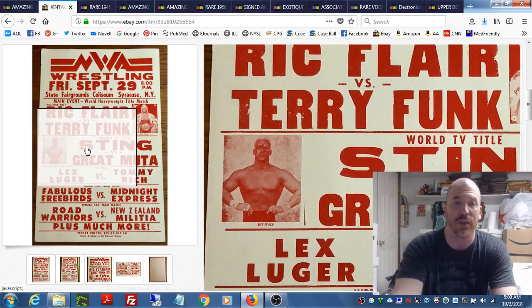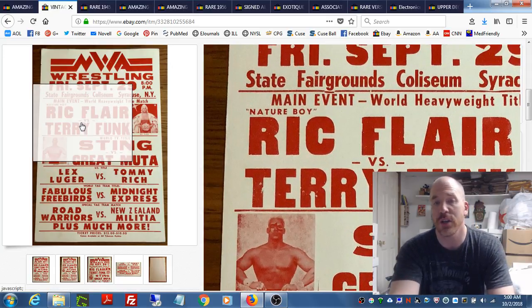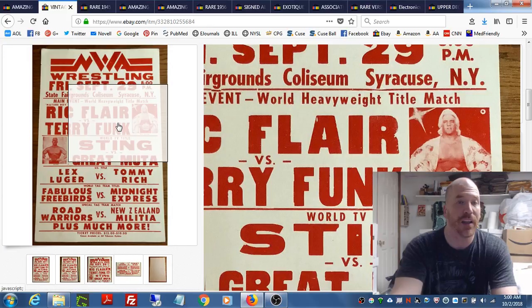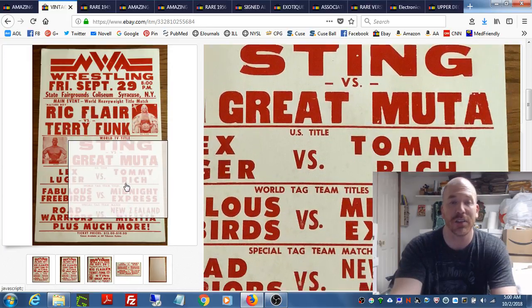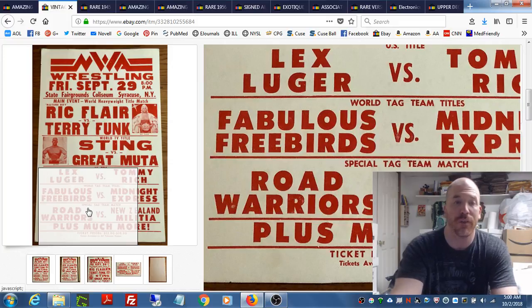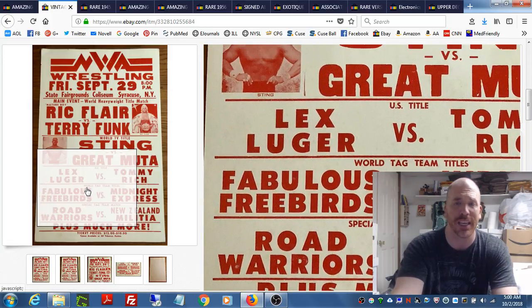It has a picture of him. Also a picture of Sting right there, another famous wrestler, Terry Funk. It turns out the person who bought this was a big Terry Funk fan, had met Terry Funk in the past. Incredible that I literally got this sign for about $1 at an estate sale haul. Found it just sitting there in a closet, grabbed it really quick, realized all the famous names on here. I mean, names like Lex Luger.